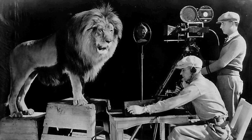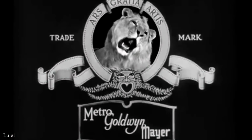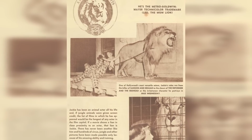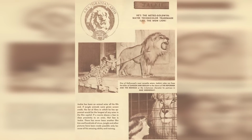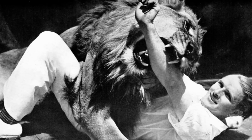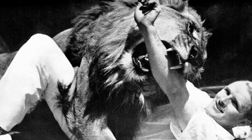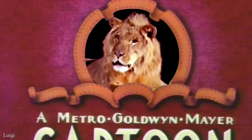This is of a lion called Jackie when his roar was being recorded, and it was this lion that you see at the beginning of classic movies like The Wizard of Oz. Used in the logo between 1928 and 1956, Jackie was also featured in more than 100 films, including the Tarzan series that starred Johnny Weissmuller, and Jackie was such a celebrity in his own right, he went on tour across the country.